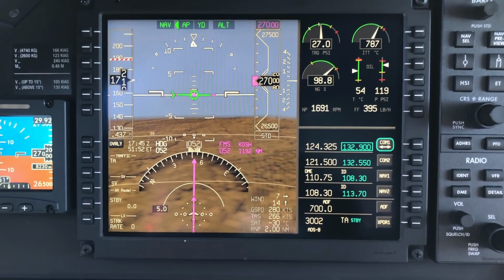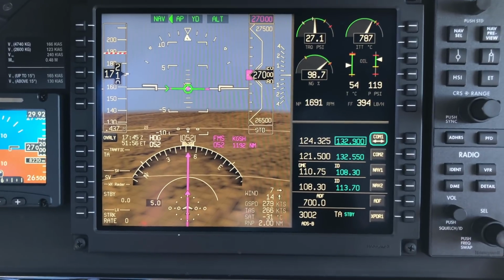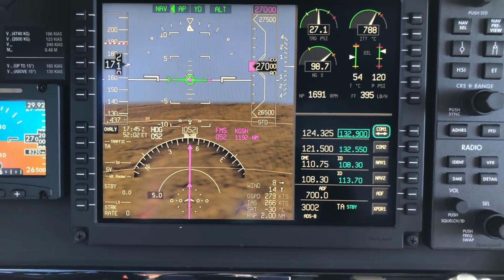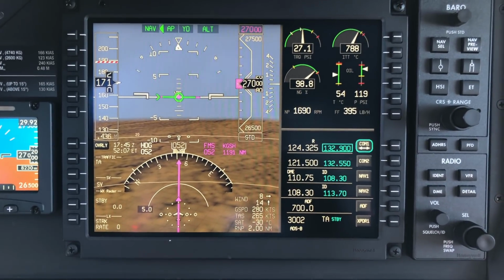Okay, we're here in cruise at flight level 270, and we've got 27.1 pounds of torque set for the power, and we're getting 266 knots, and we're burning 395 pounds of fuel per hour.